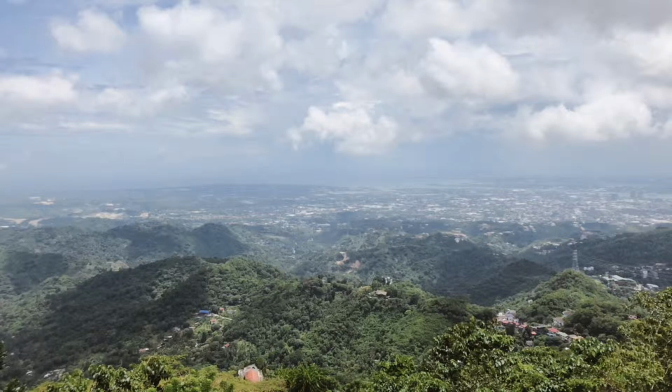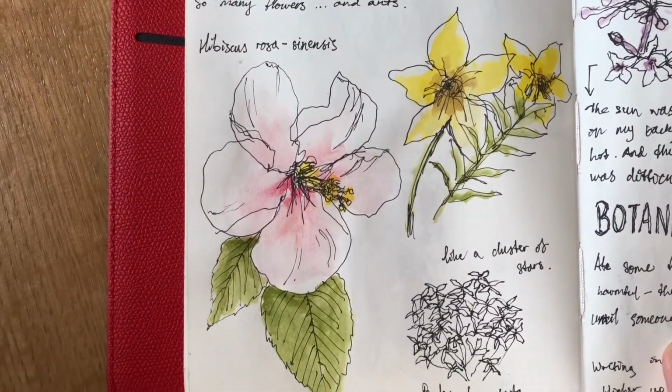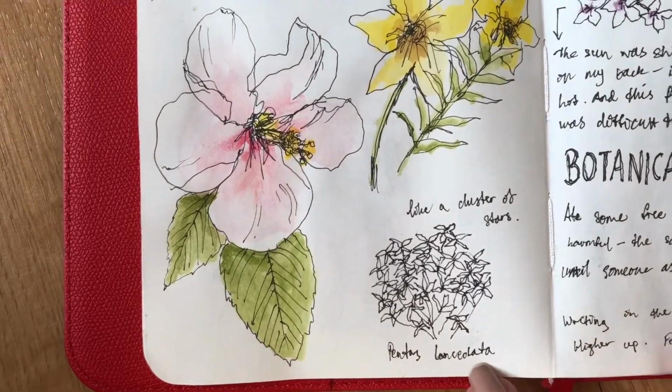I'll insert pictures of the view. It was really amazing, and it's something you'll never see in Singapore, never. So yeah, it was nice just having that peace and quiet to admire nature. And yeah, I drew a few flowers which I managed to get up close and personal with, you know.